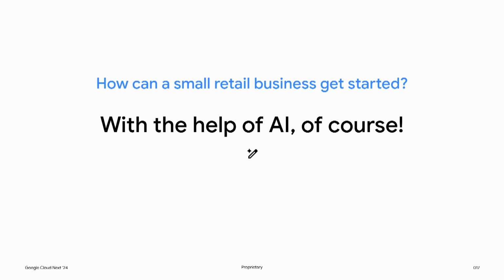We live in the AI era, and I'm pleased to announce that we are releasing in public preview soon Gemini Code Assist for application integration. This means that you can easily create an integration by just using natural language. Let's have a look at this and see how it can be done.